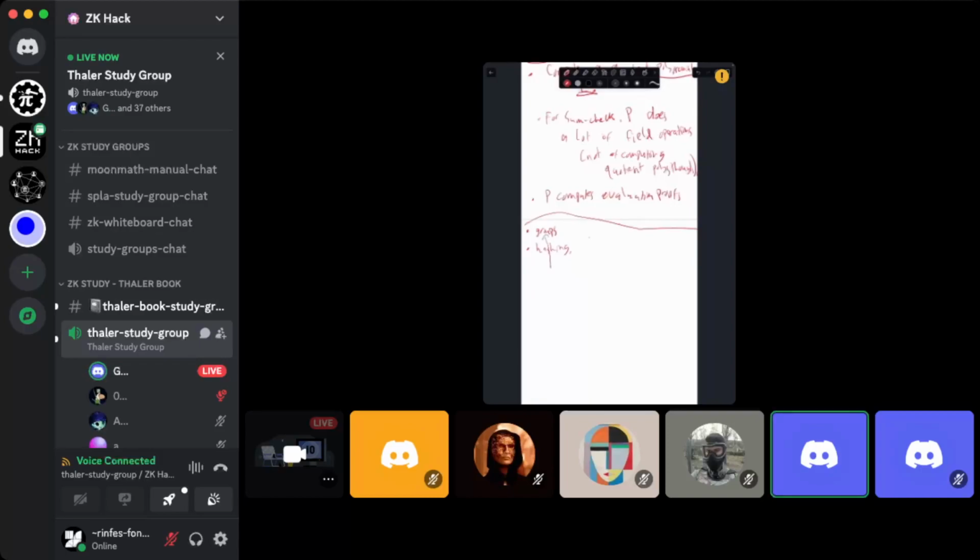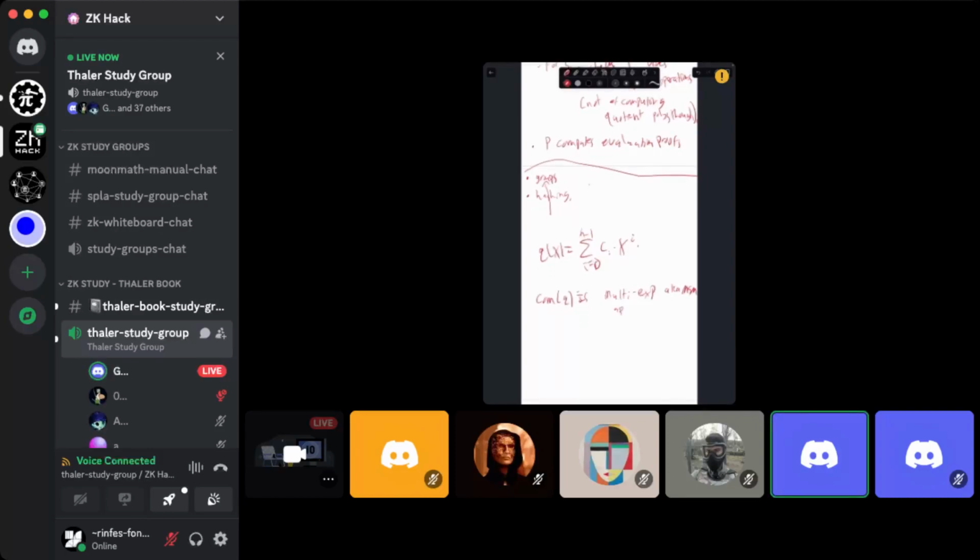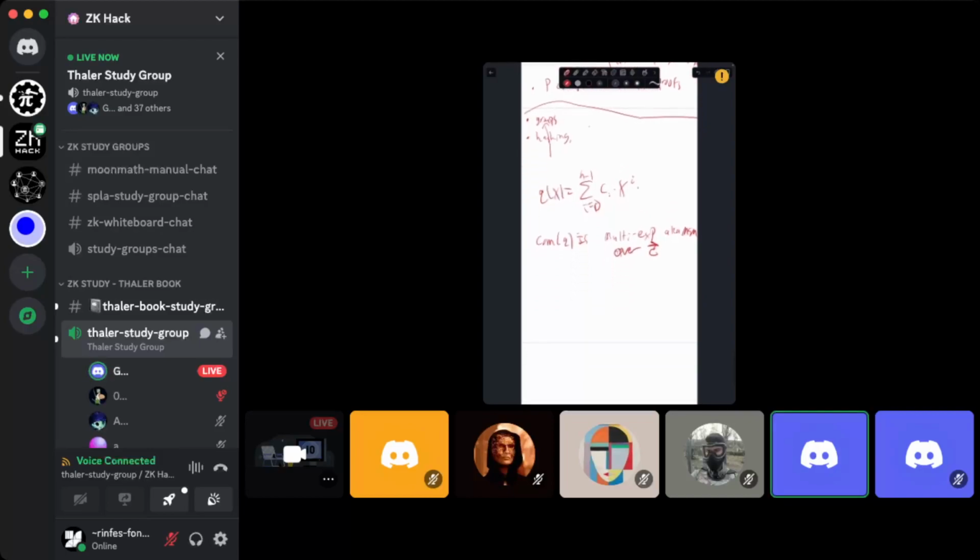So for the groups, if you're committing to Q of X equals sum over i of Ci times X to the i, then the commitment to Q typically turns out to be what's called a multi-exponentiation, also called multi-scalar multiplication, applied over the coefficient vector. I'll tell you what that is in a second. Okay, so what does this mean?